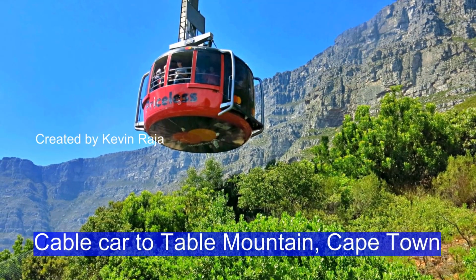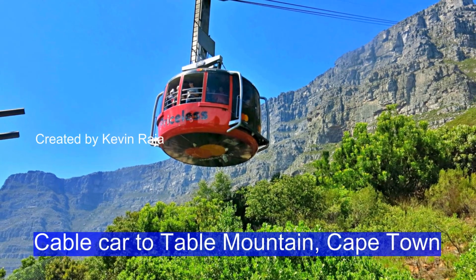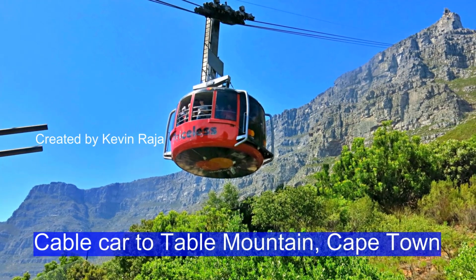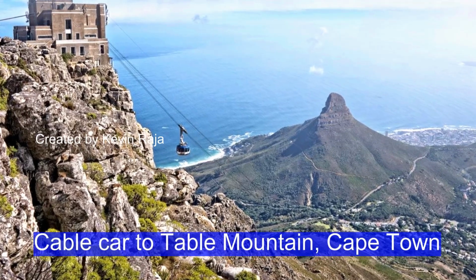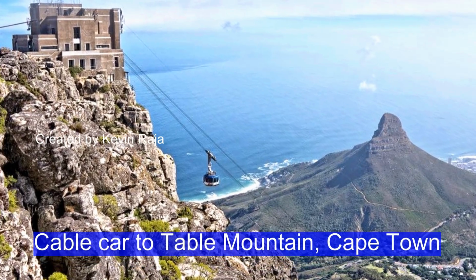Cable car to Table Mountain. The Table Mountain Aerial Cableway takes passengers from the lower cable station on Tafelberg Road, about 302 meters above sea level, to the plateau at the top of the mountain, at 1,067 meters. The upper cable station offers views overlooking Cape Town, Table Bay, Lion's Head, and Robben Island to the north, and the Atlantic seaboard to the west and south.